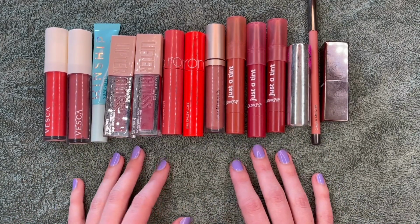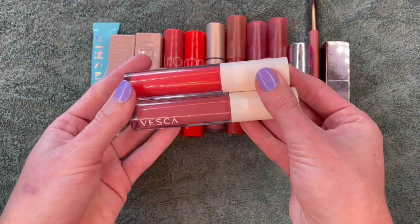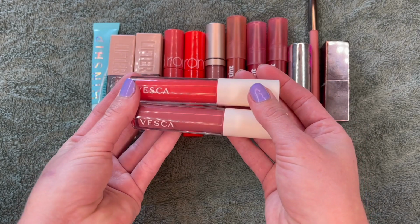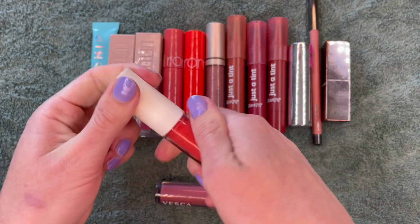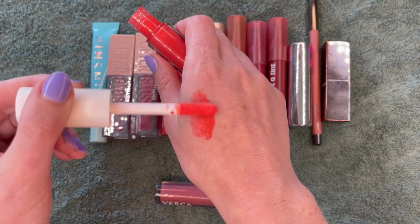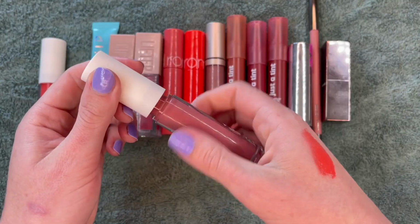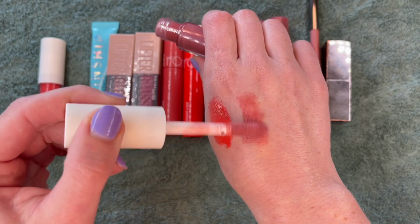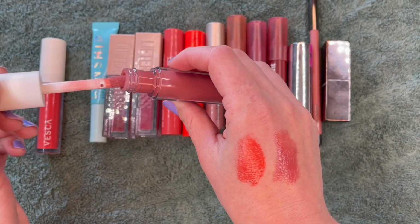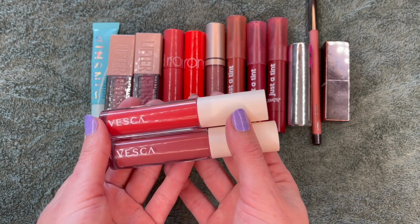I've laid these out in no particular order, so let's just get started with a product I know a lot of people really love, and so do I. This is the Vesca Creamy Lip Oil. This is in the shade Hibiscus. It's a gorgeous bright orange, and this one is in the shade Lotus. I've only used these products maybe 3 times.